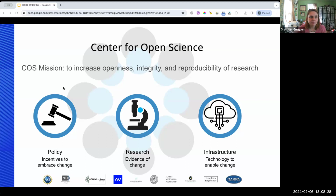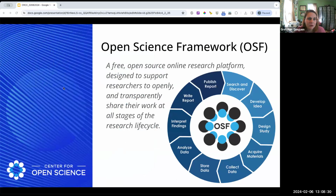So our main software platform that we work on is called the Open Science Framework, or OSF. And OSF is a free open source online research platform, and it's designed to support researchers openly and transparently across all stages of the research life cycle. So not just publishing the final research publication or the data set after it's been analyzed, but the entire process.